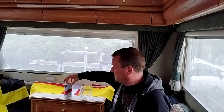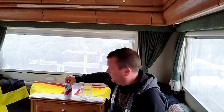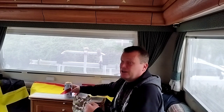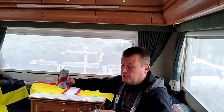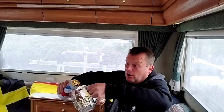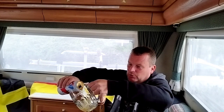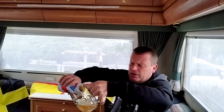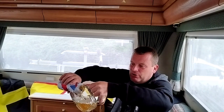I'm guessing that this will be similar. £1.69 in Lidl at the moment, this stuff, so it is very reasonable. I've got a Czech beer glass because my brother-in-law lives over there and kindly got this for me either on Christmas or a birthday ago.